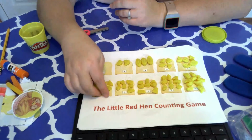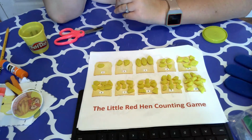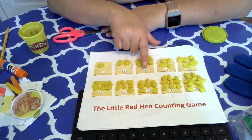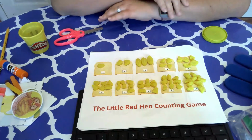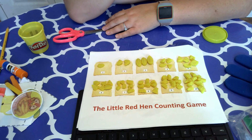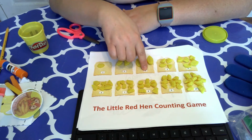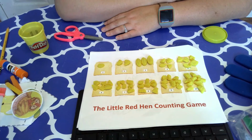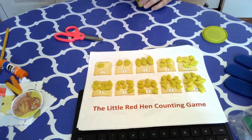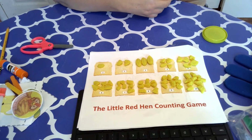Another thing you can do with this mat, one of the important skills that they test for kindergarten, and it is on one of our screenings, is knowing what number comes before and what number comes after. So you can just ask, what number comes before 3? Very good. 2 comes before 3. What number comes after 8? Yes, number 9 comes after 8. When you are counting, which number is the closest to 4? Is it 3 or 8? Very good. It's number 3. It's right here next to 4. So that's another activity you can do to practice your counting: which numbers are the closest, what number comes before, what number comes after.